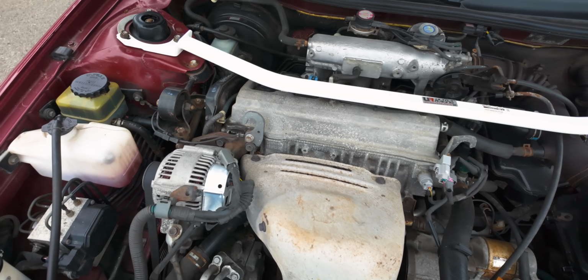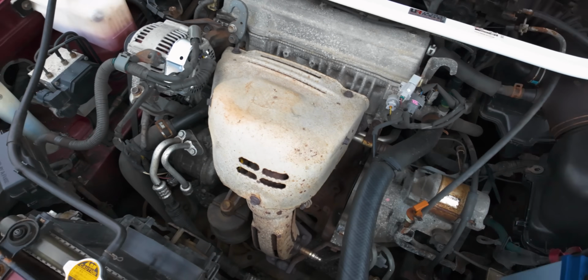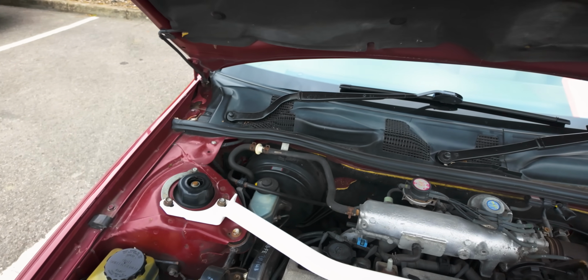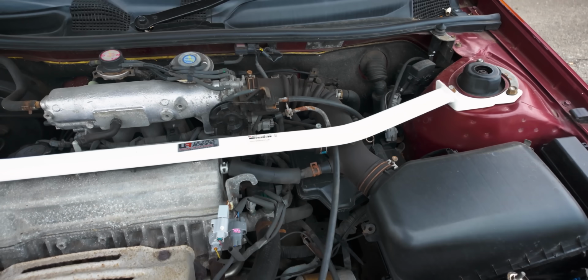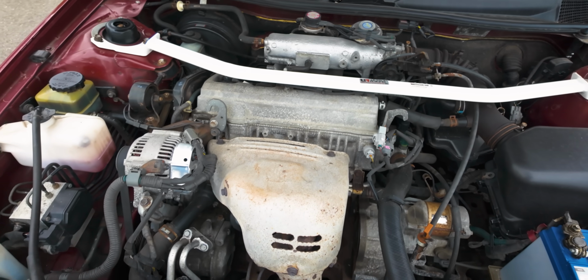So under the bonnet then, there's not an awful lot to see, is there? The chassis legs look straight. There's no excess rust. Top mounts look okay. It's all in very good condition, which makes me think it's probably been garaged. A car of this age, especially a Japanese one, you'd expect to see a lot more rust. And there just isn't.